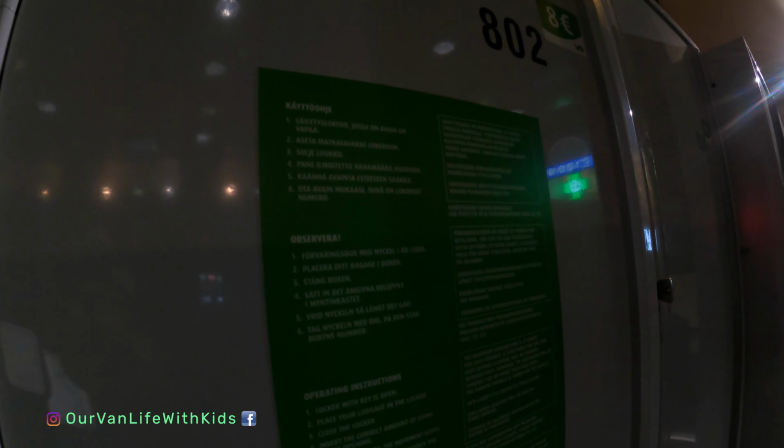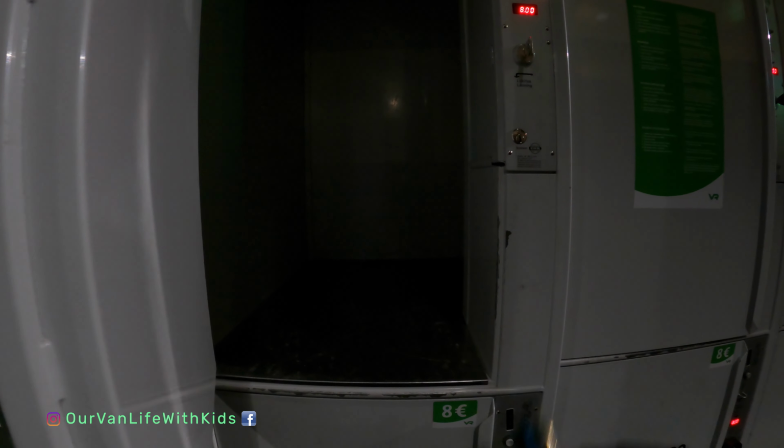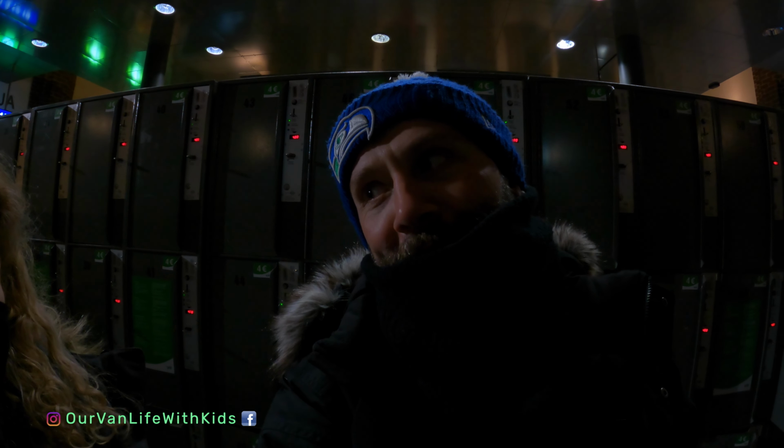Operating instructions there. Maximum storage is 24 hours. Yeah, fine. Okay. Cool. Yeah, that's quite big, isn't it? Yeah. I mean, you could easily get 2 suitcases in there and then some bags on the top. So you probably would only need like maybe 2 of them. I think you could get 2 in there. No, but what I mean is like we've got 4 cases with mums, so if you had 2 lockers you'd get everything in. Do you reckon? Yeah, I think so. I'm not convinced. I think we'll need at least 3.